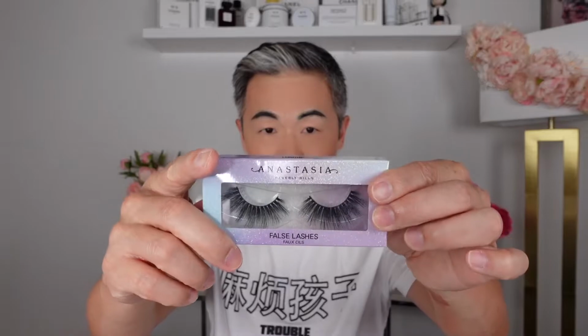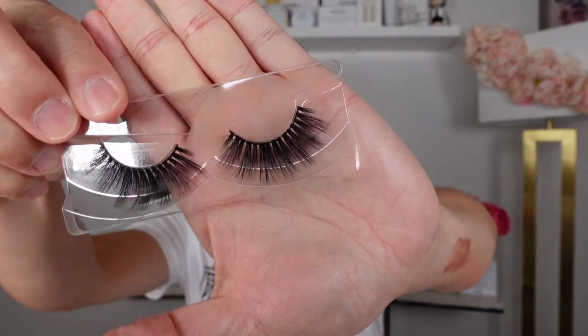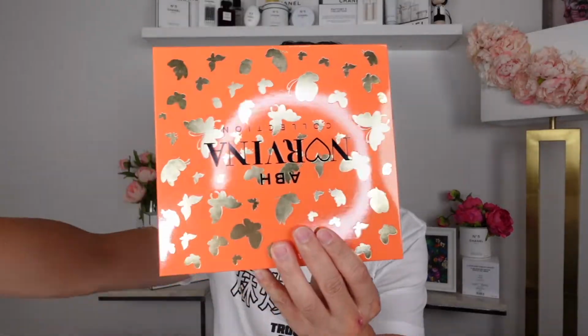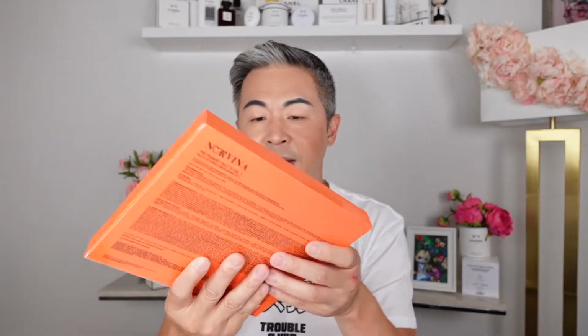It is $12. You can see this, pretty full lashes. Here it's valued at $50. Oh my god, it's pretty heavy.